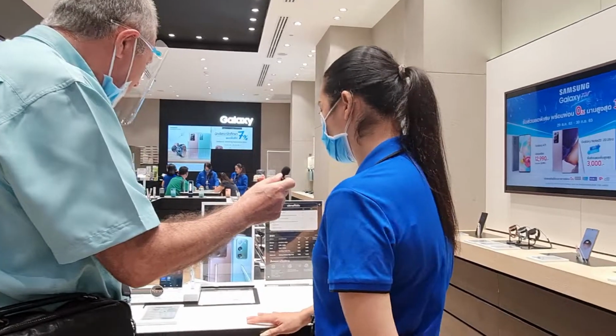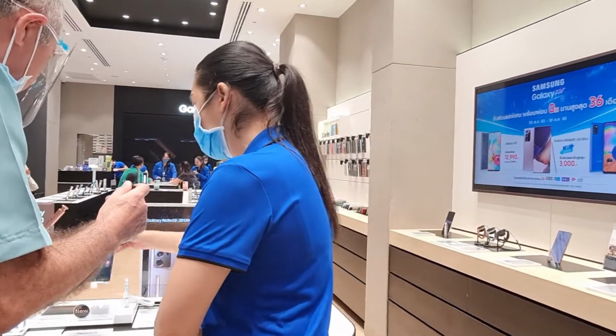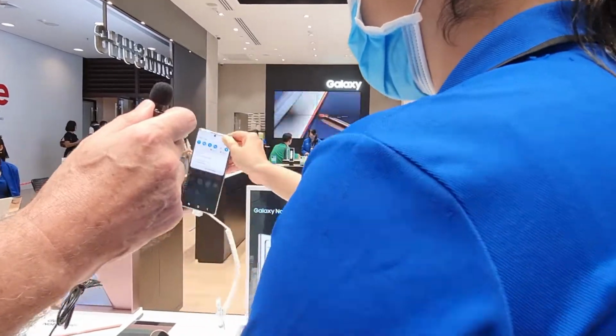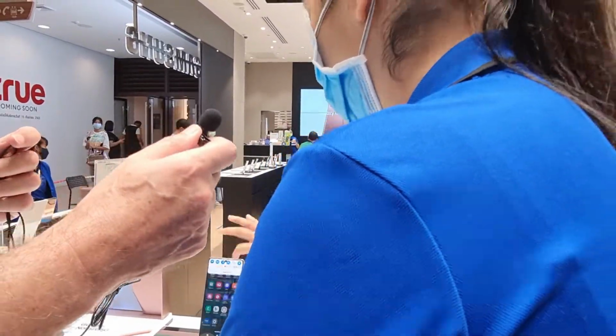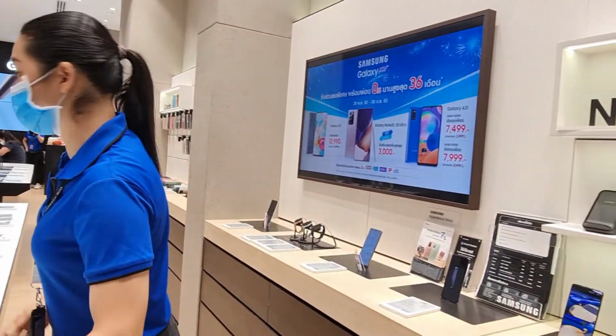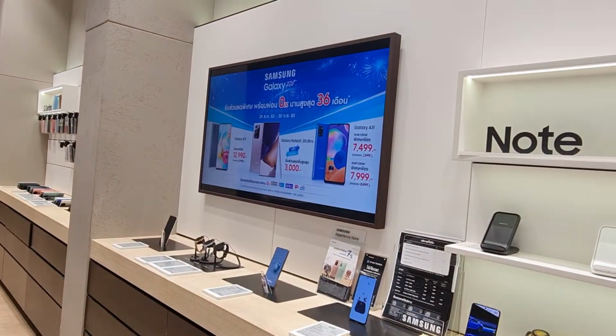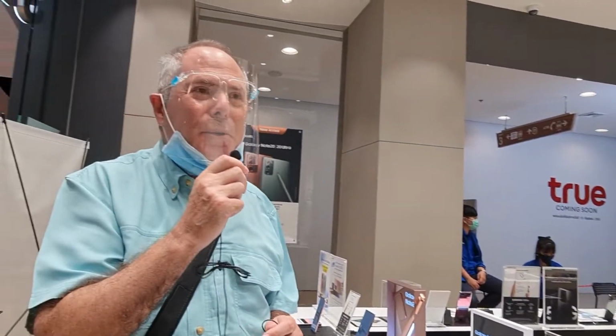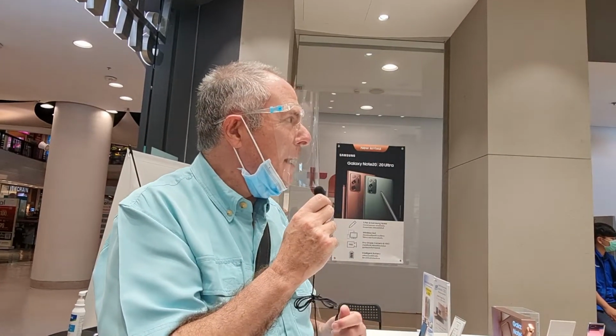Another thing that's so good for me, I think, is the Dex mode. Oh yeah, you know that? Okay, just a moment. I'll show you a little bit. Okay, we're gonna go over. You can wait here. Oh, fantastic! So we're gonna get a little demonstration of Dex here, which allows you to use it as a full-blown Windows PC, which is pretty amazing. So we're gonna see that.